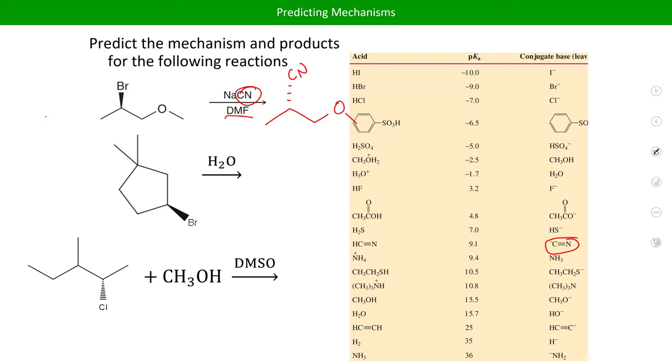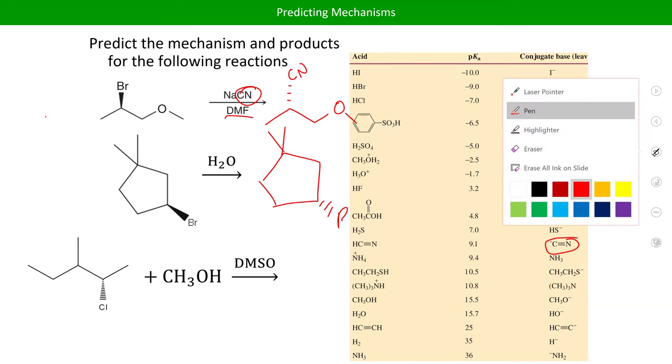How about here? SN1. Neutral. Weak. Exactly. If it doesn't have both a reactant and a solvent, then you can assume this is, especially since we know water is a liquid, we can assume that the water is both the solvent and the nucleophile in this case. So SN1. Any rearrangement to worry about? No. So our products, multiple products, would be water.